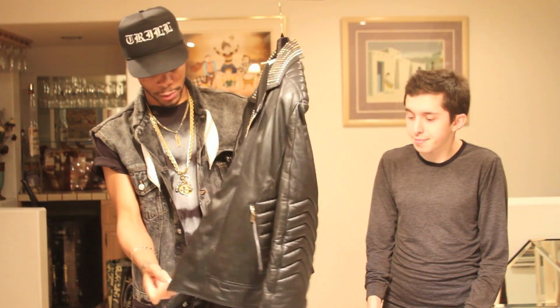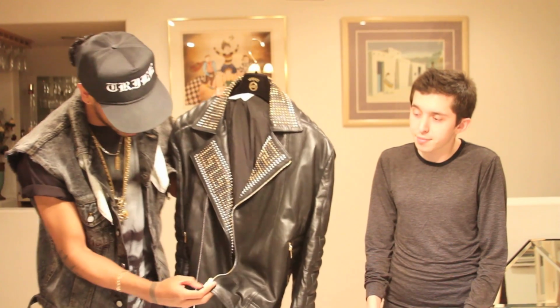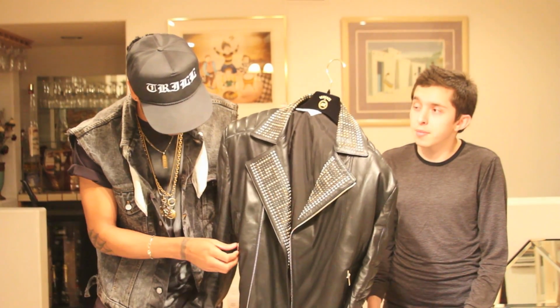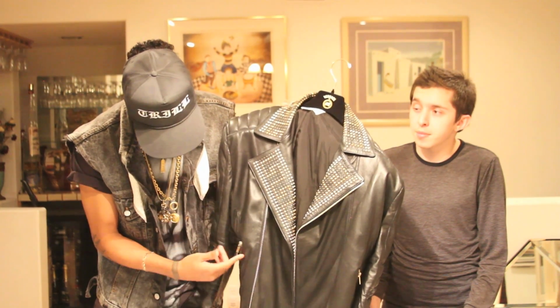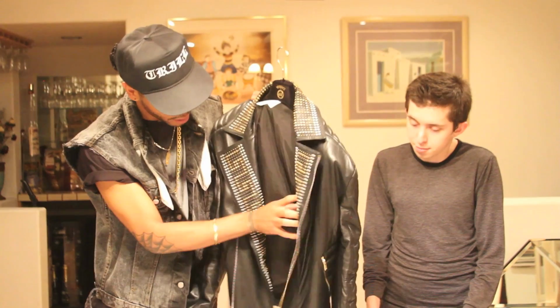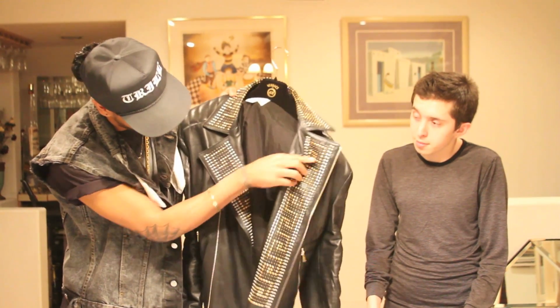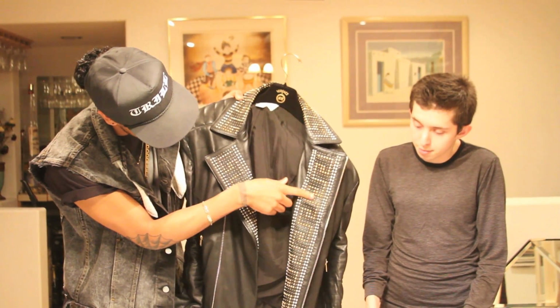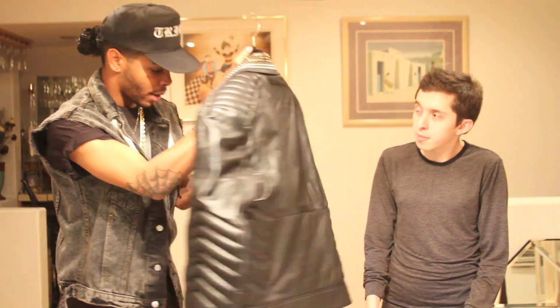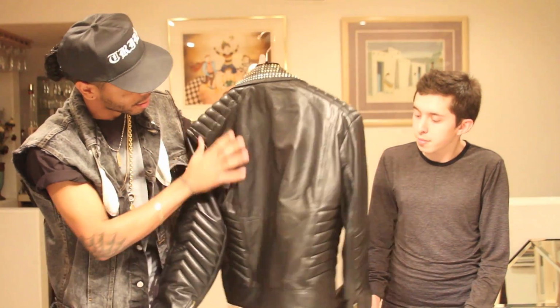Start off with some of the key details. On the zipper, you see the Greek border, which is Versace's, that's basically their logo. On the zippers, on both sides, same thing. Greek border on the inside with the studs continuing all around. The back, it's pretty plain.